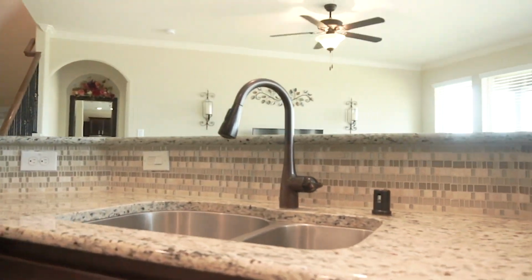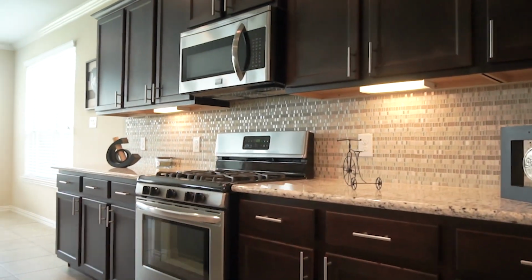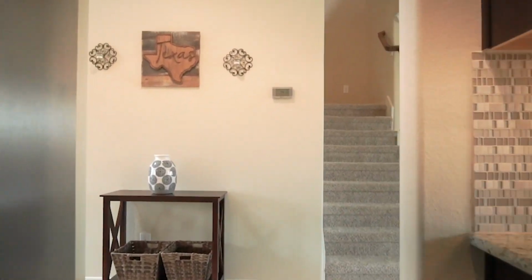The backsplash is beautiful. The colors in this home are so easy to match with as they're neutral. Undermount lighting. Beautiful fixtures and hardware.